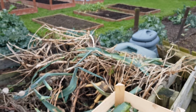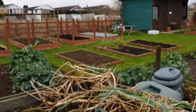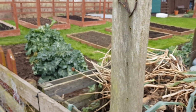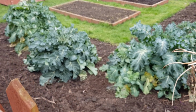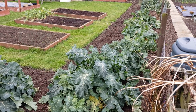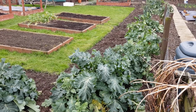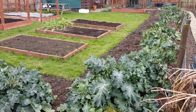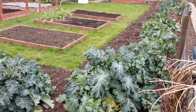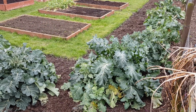And if we take a look at the no-dig plot, you can see that's in pretty good order really. Not really much in the way of weeding this year. The no-dig approach seems to have worked wonders. As you know, if you've followed previous updates, we've covered the borders with cardboard and horse manure, and that's been about it. And I've been around this morning and spent no more than about 15 minutes just taking an odd little bit of grass out, but there's not really been any weeds to speak of.